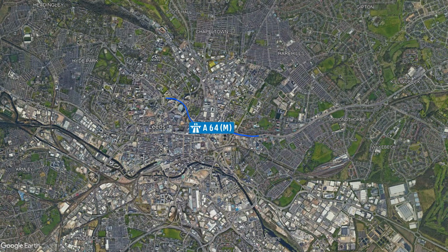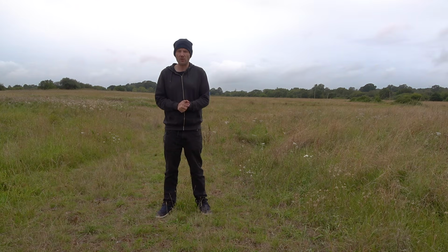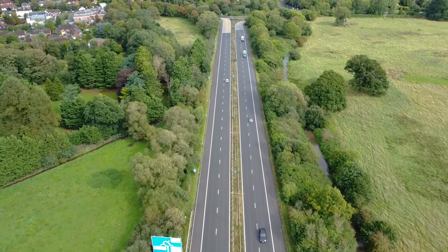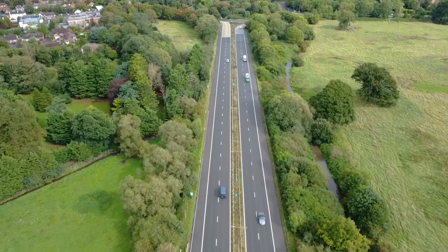The A308M is nearly the shortest motorway in England. As I said, it's 0.6 miles long, but the title of shortest motorway could be held by the A64M in Leeds. The problem I've got with the A64M is that one of its carriageways is longer than 0.6 miles, one of its carriageways is shorter, so I'm not really sure if that counts. Pedantry aside, then certainly the A308M could take the title as England's shortest motorway.